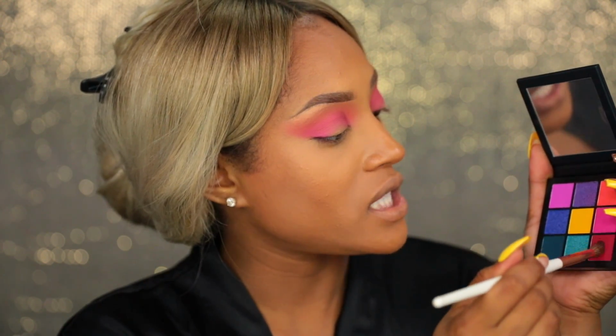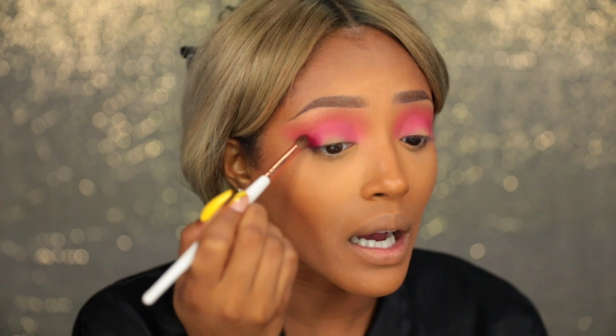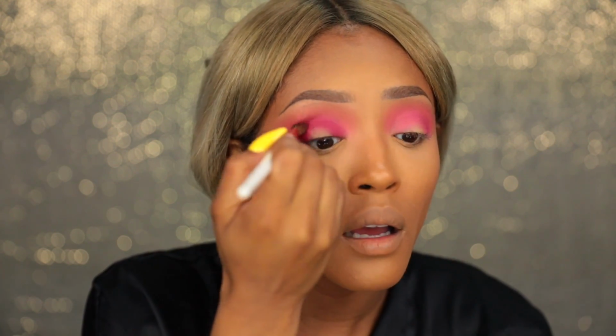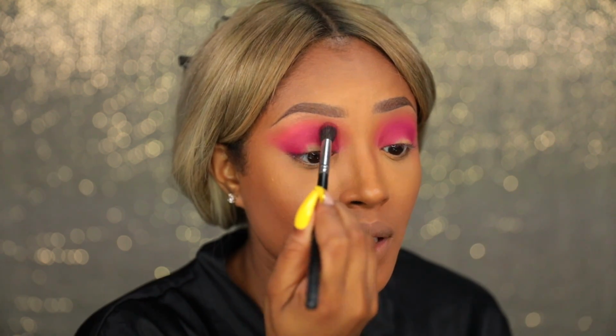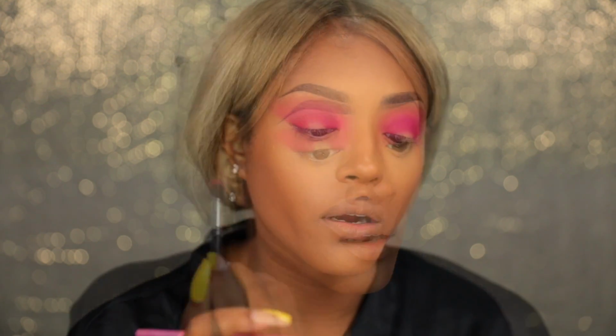All right, so I'm gonna go in with this Morphe brush right here, and I'm gonna take this deep red shade here, and I'm gonna put that on the outer V of the eye. So I'm gonna go here, and then the inner corner, sweep that into the crease. And then I'm going to go back in with the magenta shade and blend out in the crease. And then now I'm just adding that neon coral shade back. Alright guys, so I'm just going to cut my crease.